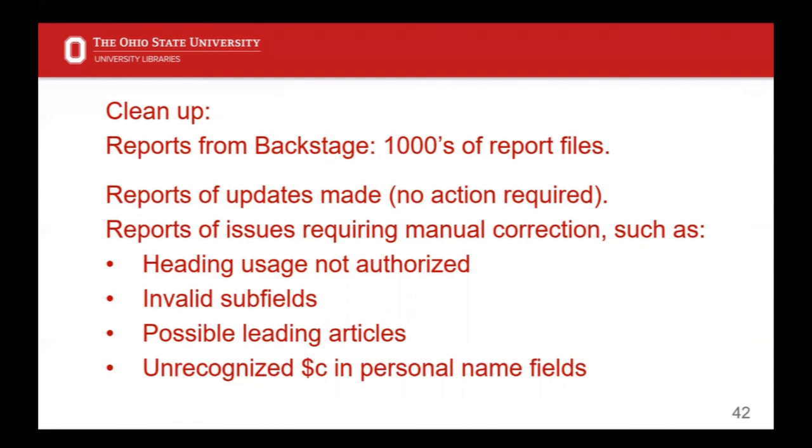Some of the reports will require case by case, one by one, line by line inspection. And those include things like heading usage not authorized, invalid subfields, possible leading articles, which is particularly an issue with non-English titles, and unrecognized subfield C in personal name fields. Some of these may be the result of an authority record that doesn't even exist, and others are typos, and others may have been okay in AACR2, but are not part of RDA practice now. So we have a lot of that, and that's just a very small sample of the kinds of manual corrections that we're going to need to do.